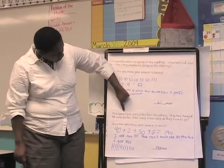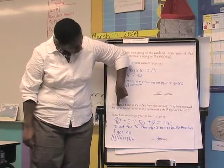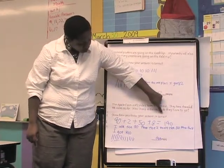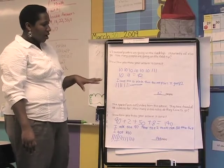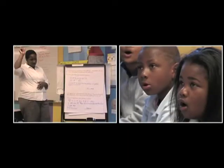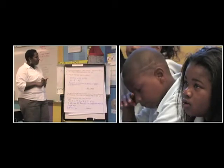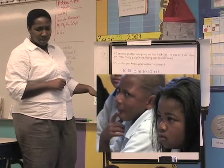Ready? Read. The apple farm is 92 miles from the school. They have traveled 58 miles so far. How many more miles do they have to go? Show how you know your answer is correct. Okay, so everybody worked on this problem, and this is a sample from somebody's work, okay? Now, if you see your work up here, are you going to say, oh, that's mine? No. Are you going to say, oh, that's not right? No. So we want to make sure that we treat our work with what? Respect. So I want you to take 30 seconds and just look at what this mathematician did.